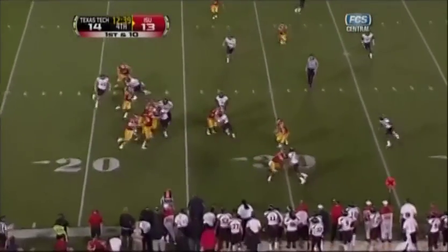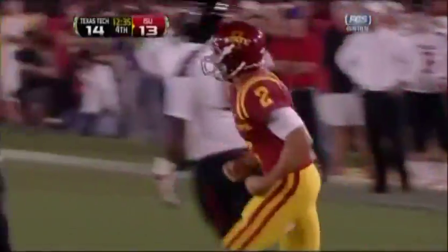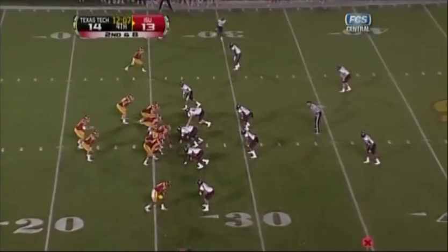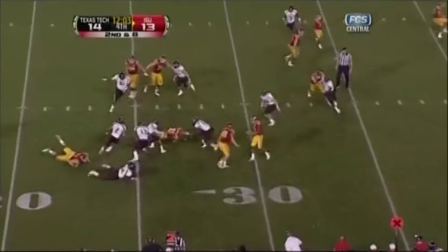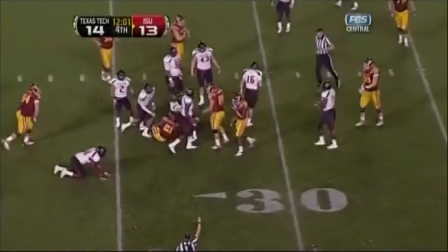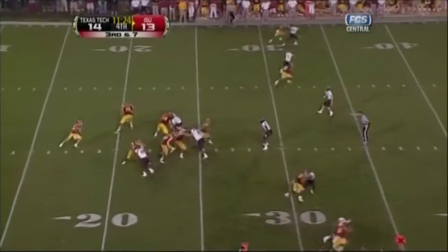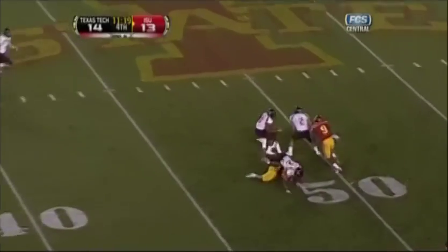Jantz takes off from the get-go. And he gets up over the 25 to about the 27. Sam McGuavin makes the stop. Jantz, Johnson, nowhere to go. Spins up to maybe the 23. Jantz, plenty of time. What a grab, and he dropped it.